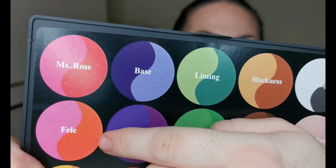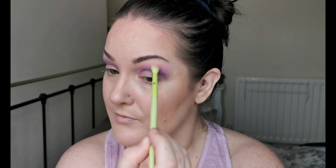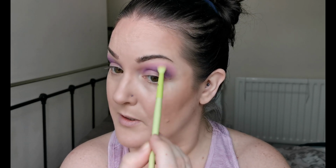So to blend it out, I'm going to be going in with this pale pink, pastel pink shade here, and that is from Fele. I don't know how you pronounce that, so I'm terribly sorry if I'm butchering that. Again, no kick up at all. Well, it's definitely showing up. Yeah, I think that's doing a very nice job of blending out the purple. Now that is looking really nice. I'm just going to dip back into that purple Bashment and bring that back a bit and blend it into the pink. Yeah, that's looking really good so far.